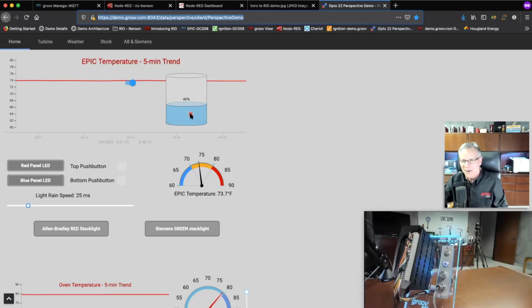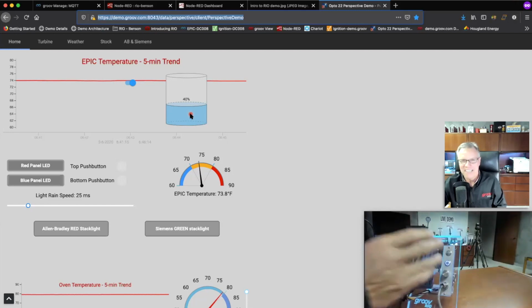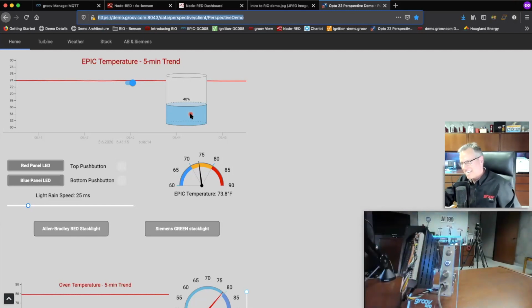And this is why they call groov RIO Ignition IO. This notion of taking an IO data value and so quickly and easily publishing it in infrastructure and starting to build applications. That's how we make IIoT slick and easy to do.